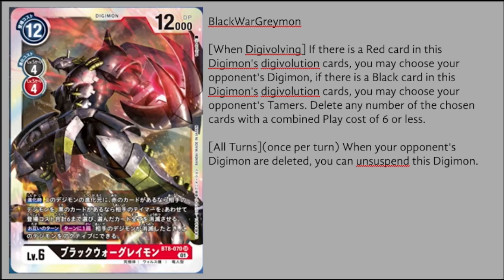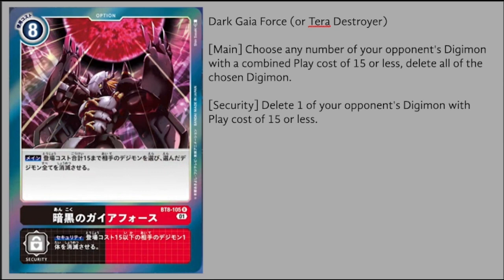It's still just a very powerful ability to be using, just because there's multiple ways this ability can be triggered. And then to cap off this new Black War Greymon line, we have Dark Gaia Force or Terra Destroyer. So this is the big removal card for the black-red color combination. It's the same cost as a Gaia Force, and, well, it's slightly better than Gaia Force.